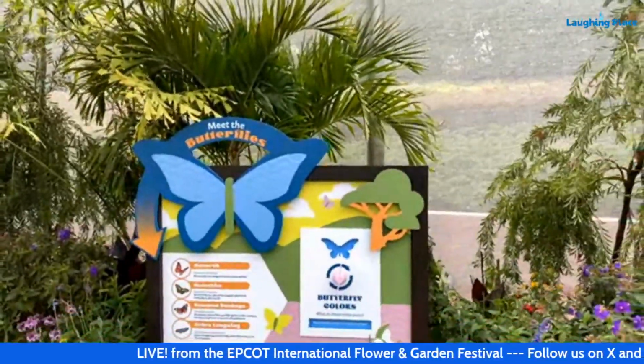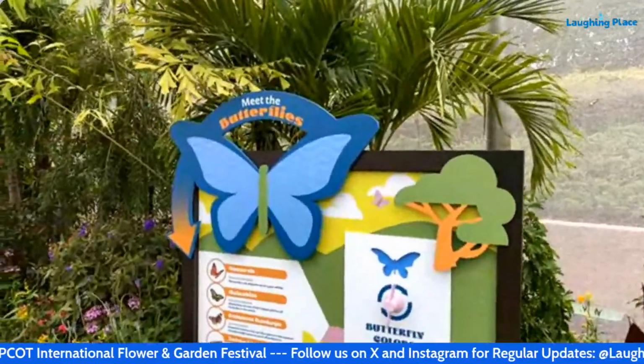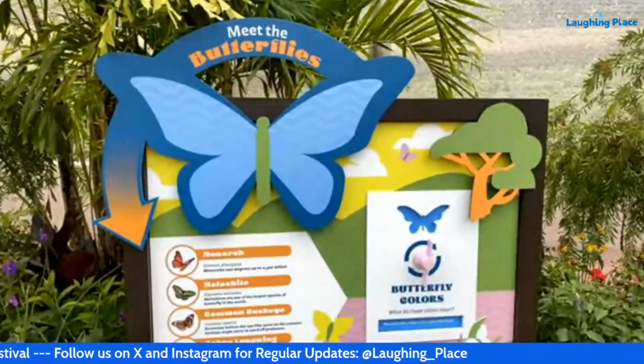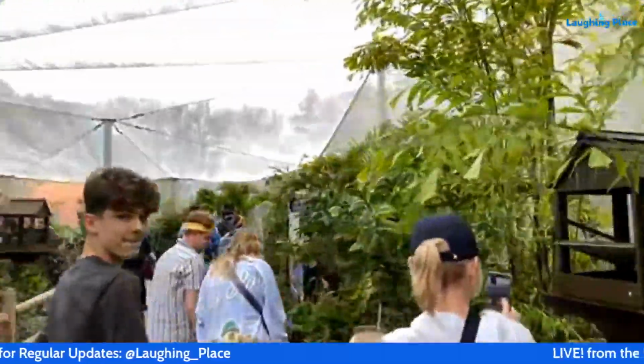But you never know. Right between the land and imagination is this butterfly garden. So there's lots of beautiful flowers, trees. There's some exhibits and information about butterflies. And then if you're lucky, you might spot some too.